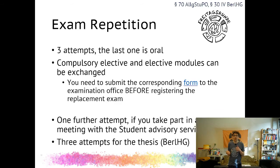And one new thing, there are also three attempts for your thesis, according to the new BHG regulation. Yeah, just keep this in mind.